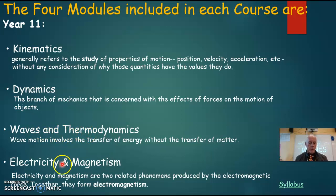And electricity and magnetism, they go hand in hand together, to form the phenomenon of electromagnetic forces and also electromagnetism. So quite a lot of work is studied relating to that.